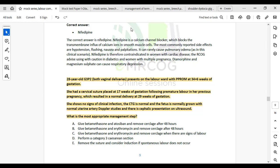You know why we wait for 48 hours for the removal of the cerclage suture? Why do we wait for 48 hours? For in utero transfer or because you are going to give her steroids, right? Yes, okay. So again, this is a very challenging situation. Let me tell you, this one is really challenging here. You have to make up your mind. Are you going to give this woman steroids or not?